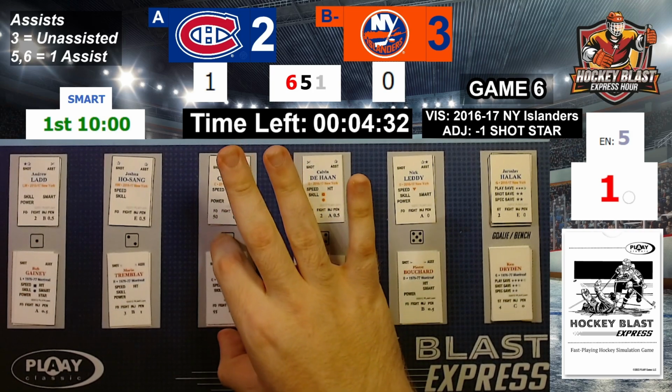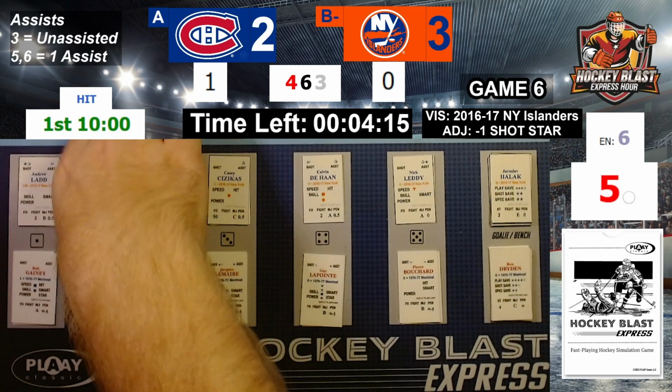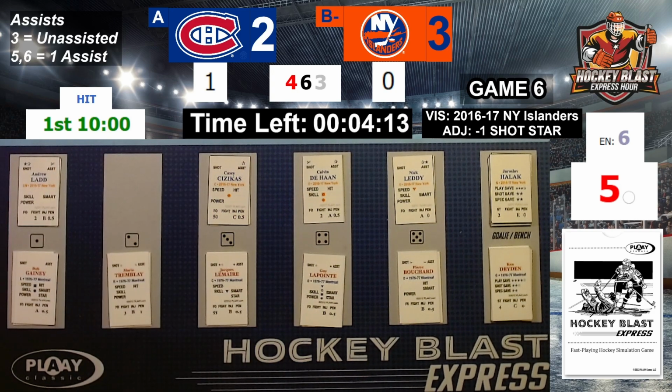Will score the game's first goal of Game 6, and we continue on in the second segment of this first period. Quality check between anybody on the ice for the Habs. Oh, Hosang needs to flip against player number 3, that is Casey Cizikas.